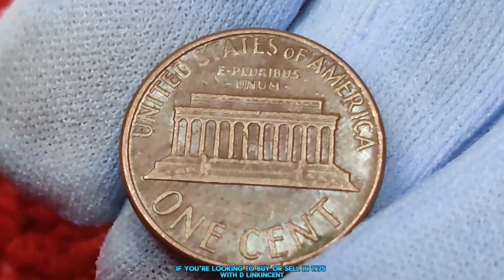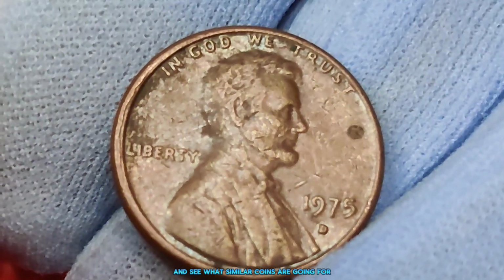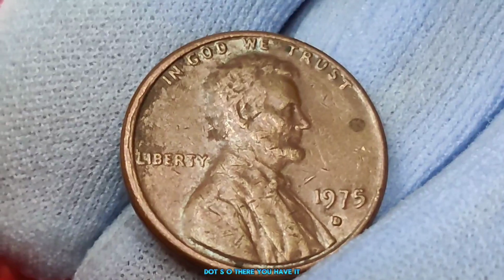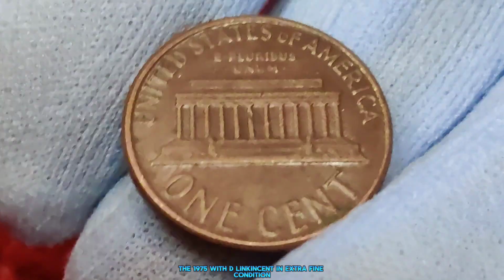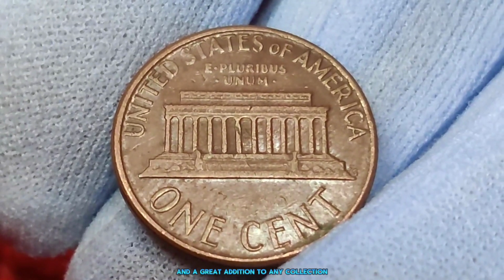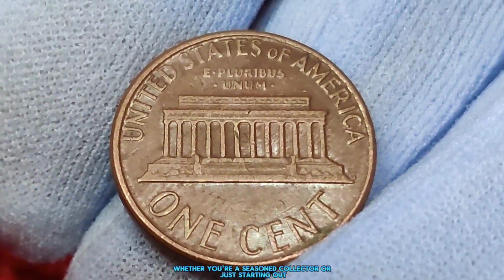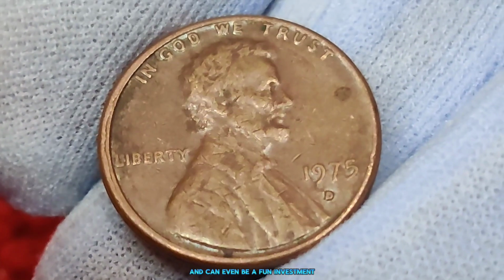If you're looking to buy or sell a 1975 D Lincoln cent, check online marketplaces. Prices can vary, so it's always a good idea to compare listings and see what similar coins are going for. So there you have it, the 1975 D Lincoln cent in extra fine condition. It's a wonderful piece of numismatic history and a great addition to any collection. Whether you're a seasoned collector or just starting out, coins like this offer a glimpse into the past and can even be a fun investment.